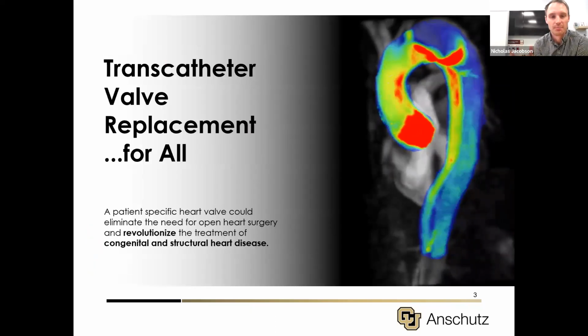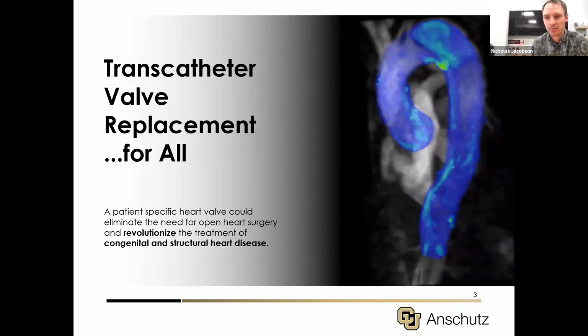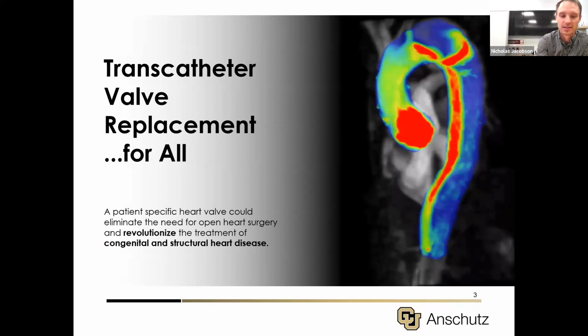So broadly, big picture, the objective of this project was looking at transcatheter valve replacement for all. And I'll dig into this a little bit more in the next couple slides. But really what we're looking at is a patient-specific heart valve could eliminate the need for open heart surgery and really revolutionize the treatment of structural heart disease.